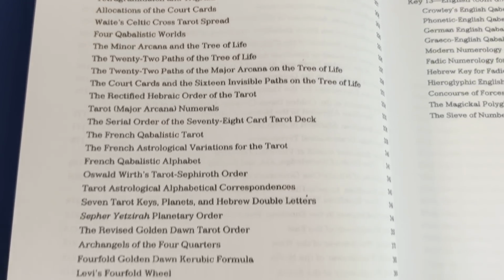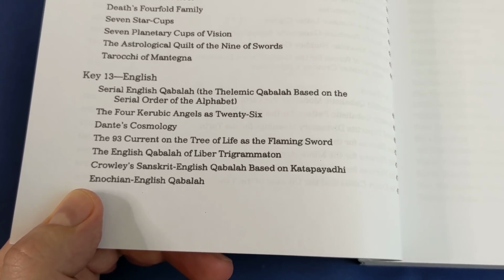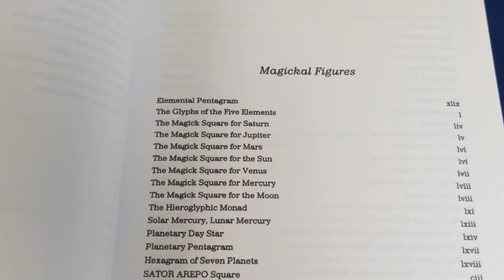Almost there. And then the magical figures.